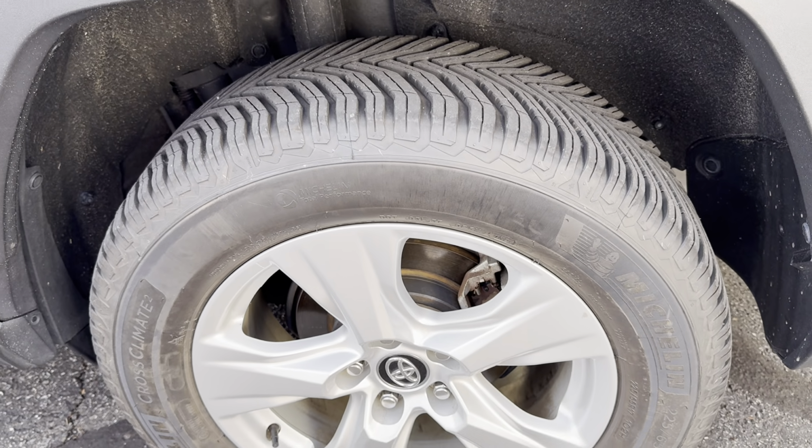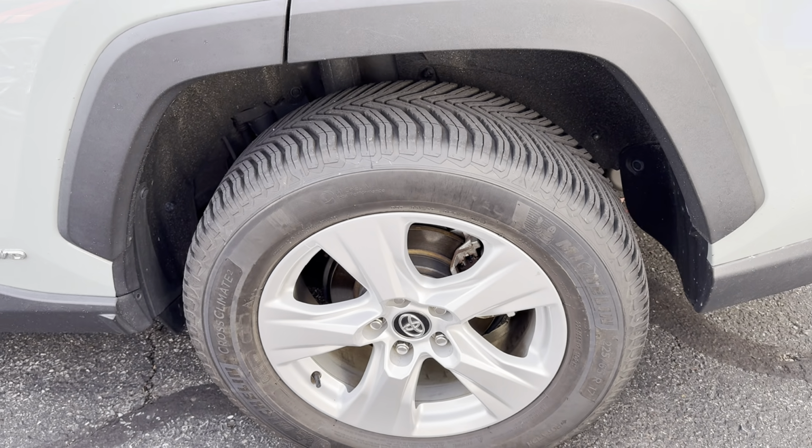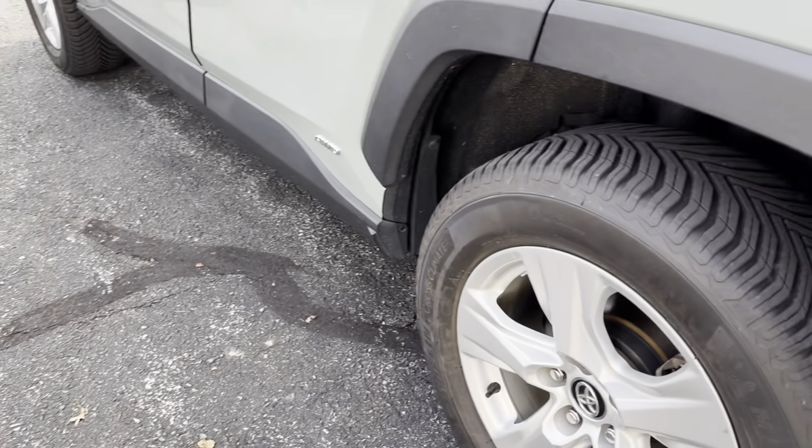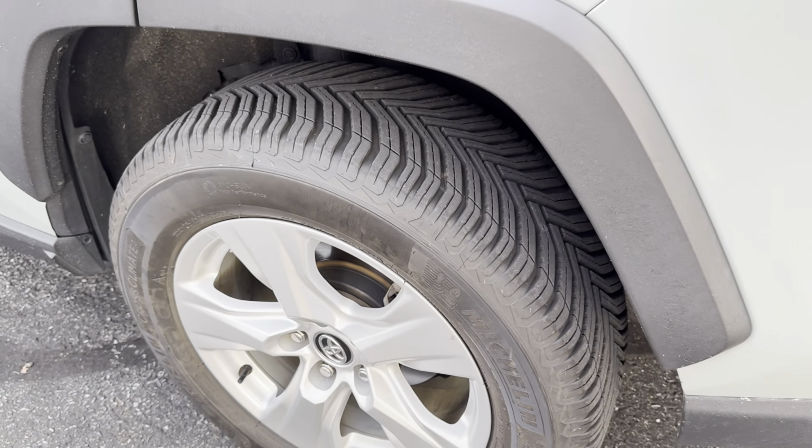I'm not sure if it's Pirelli and Goodyear, but these Michelin Cross Climate 2s are wonderful. So if you're on the fence, I'd say they're really great, and they do wear a bit.